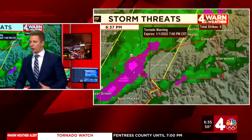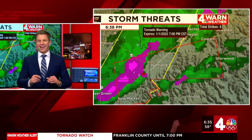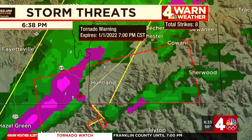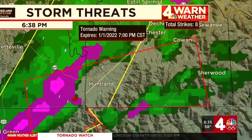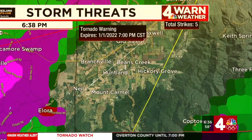Here's sort of our storm threats that we're taking a look at. And what I want to show you with this is the fact that we're still seeing the heavier rainfall. That, I think, is one of the big things with this, and that gusty wind as well. That little red blob that you see just to the southwest of Huntland, that's where that sort of twisting and spinning of that system is. And that's really why we are watching this very closely to see what this warning is going to do. It's in a much more populated area right now.